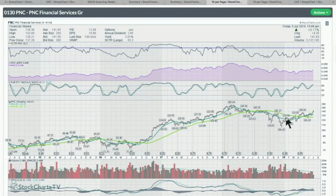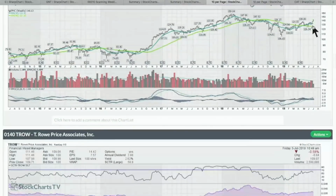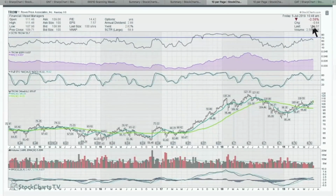PNC Financial Services, this one's just breaking out to new, let's call it 9-month highs, very close to 12-month highs. Everything about this chart is starting to turn up. The yield is 2%. This is heading a little bit higher. PPO is above zero. Relative strength is starting to break out to new 2019 highs. Has a little bit more to go to get up into this 1-year level, and the Scooter Ranking is still below 75, so a little bit more to go.